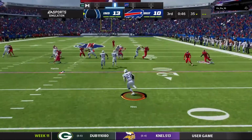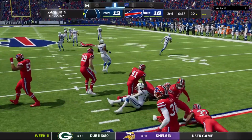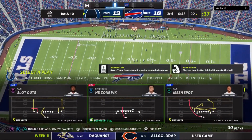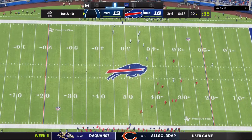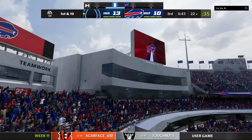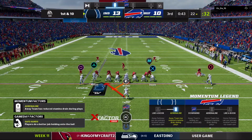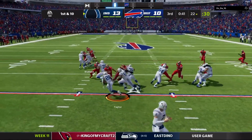On the return, it's Nyheim Hines. And he'll get it up past the 20 to about the 22. Let's take over 1st and 10 at their own 22-yard line. The Colts come to the line ready to start their next drive. Their lead down to a field goal now as they start with a 1st and 10.